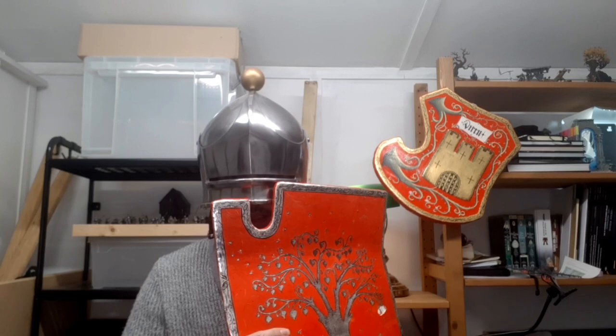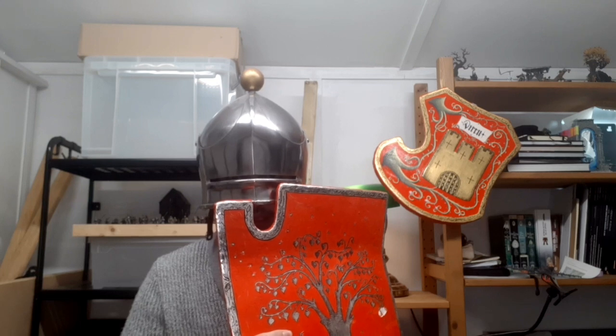If I have my visor down, I can have the shield up and covering the lower half of my face. So this is overlapping upwards now. So the lance strike will strike the shield, and if it glances off upwards, it will go onto the brow of my helmet and then above.